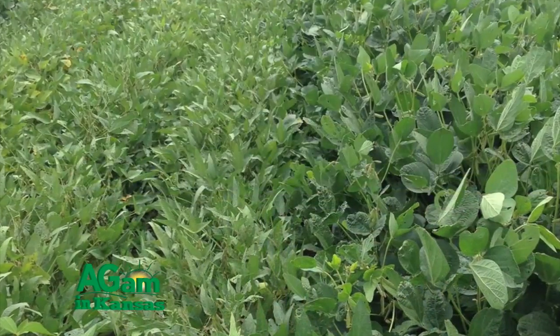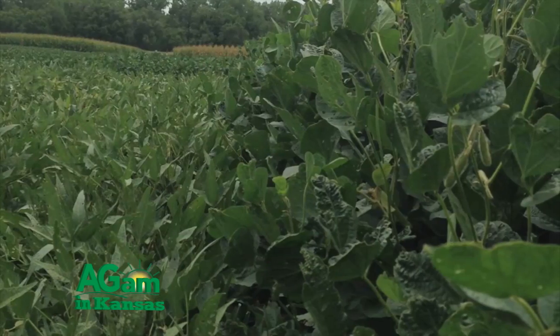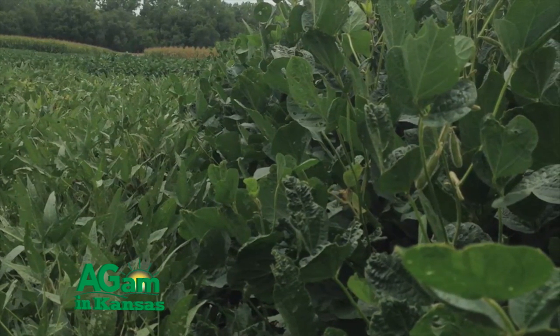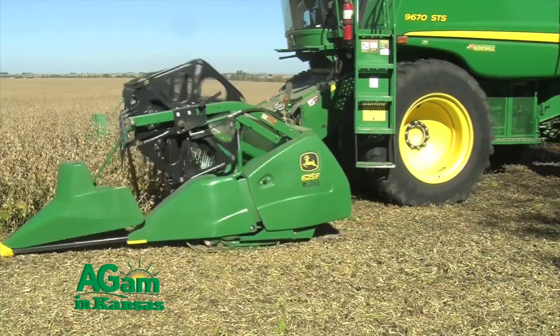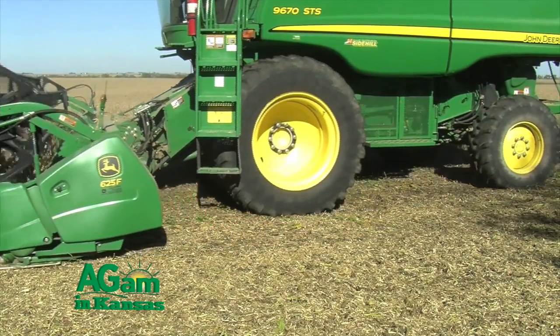So when you are thinking about narrow rows, one of the big factors is your yield potential. When you are looking at more than 50 bushels potential for your environment, it makes a lot of sense to work in narrow rows, because we can capture more yield. Last year we had three or four different farmers working across different areas of the state, and we were capturing between 2 to 5 bushels by only narrowing rows.